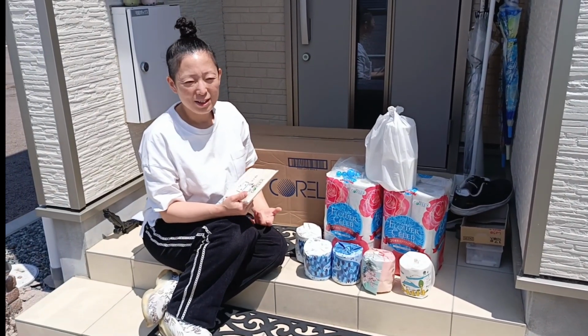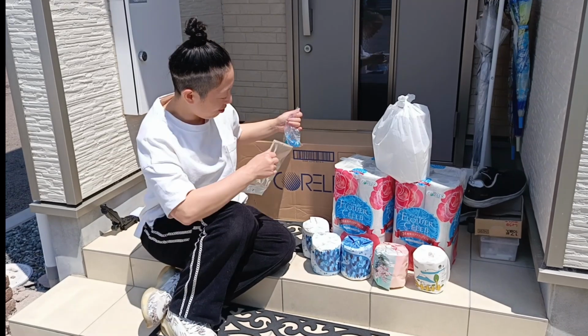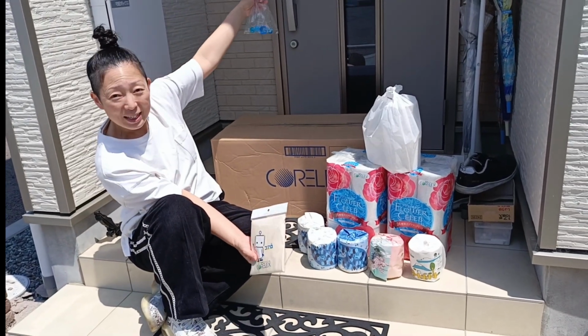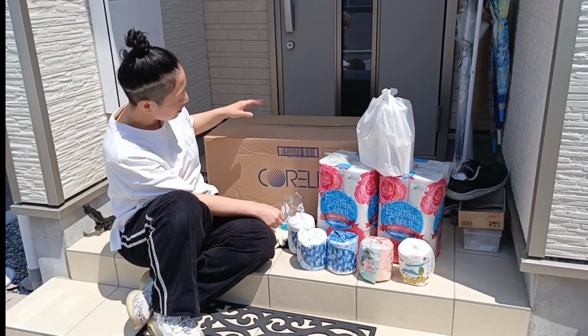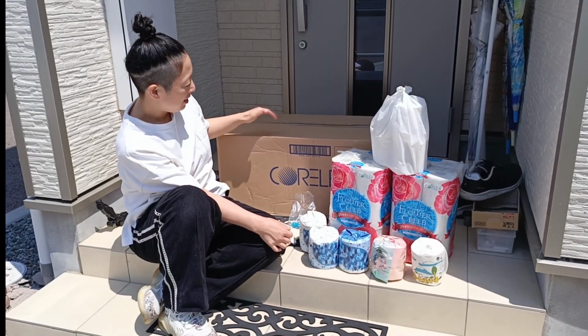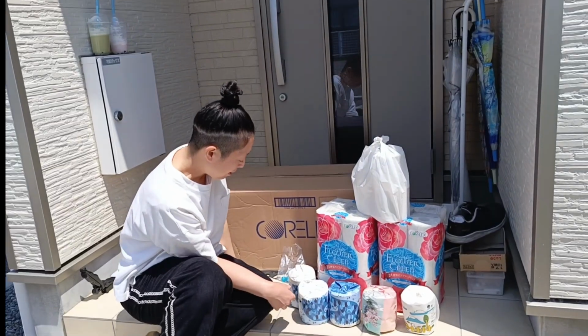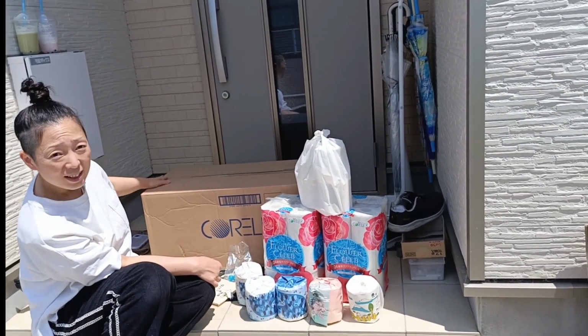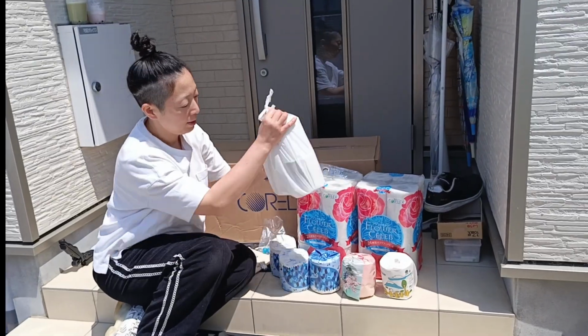Finally, we go back home. We got all of this. So 413 pieces of milk paper. We give you this tissue box. This one. So can you unbox? Let's unbox it.